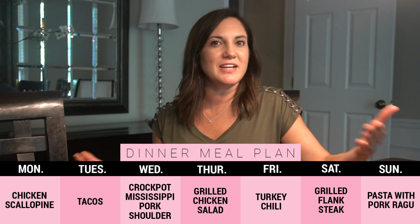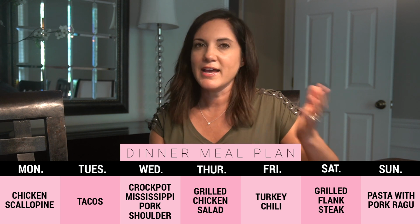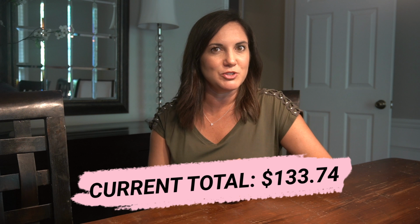Those are my tips, and that's how I plan for my family for a week's worth of food for $150. As you can see, I came under budget, but that has yet to be determined really. I might have to go back to the store for a couple things, or maybe I'll run out. This also leaves room if you don't have a pantry as stocked as mine. There is a little breathing room to pick up some of those pantry staples.